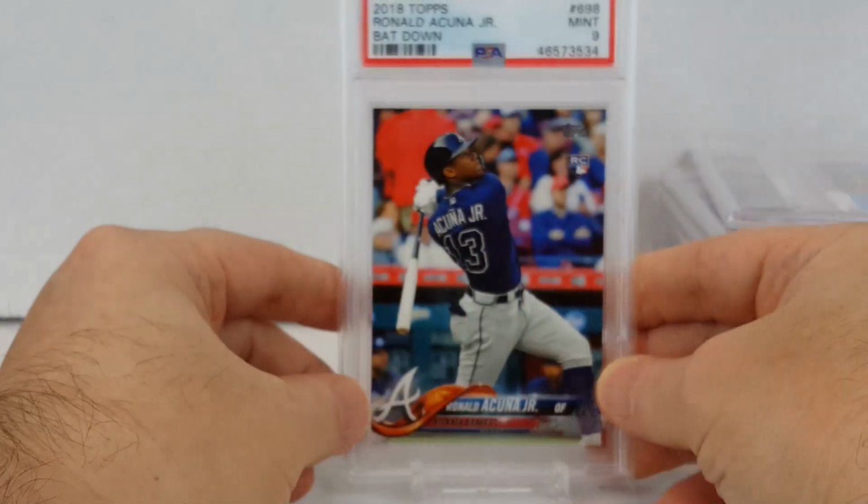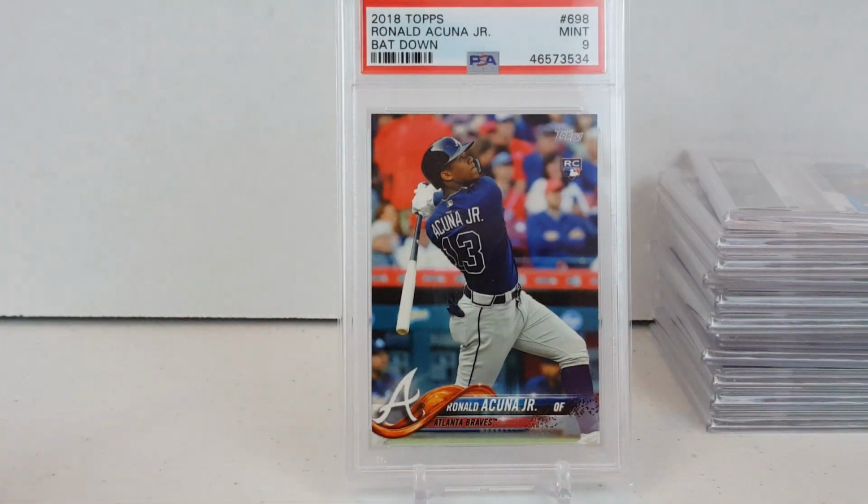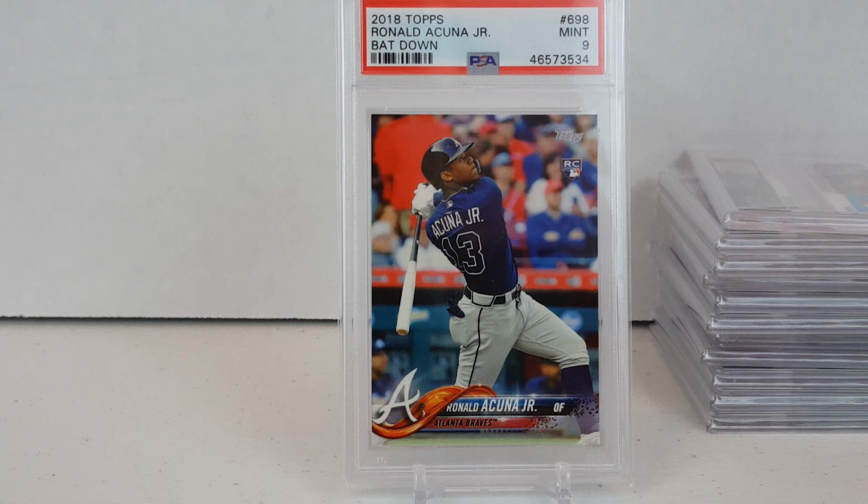Now, the interesting thing about this card is that as a PSA 9, it's currently selling for about $550. But raw, I saw it's a wide range. If I had decided not to grade it and leave it raw, I can go for anywhere from $400 to $600. And the one I saw that sold for $600, you could see was not going to be a Gem Mint. So I was a little surprised by that.